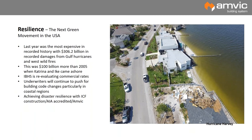Resilience. As I mentioned, I truly believe this is our next green movement in the United States. Last year was the most expensive in recorded history, with $306 billion in recorded damages from Gulf hurricanes and West Coast wildfires. This is $100 billion more than 2005 when Katrina and Ike came ashore.